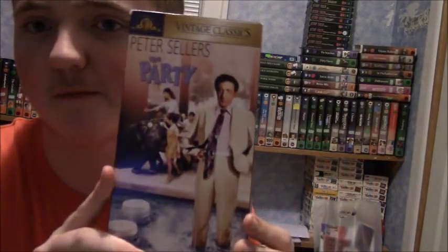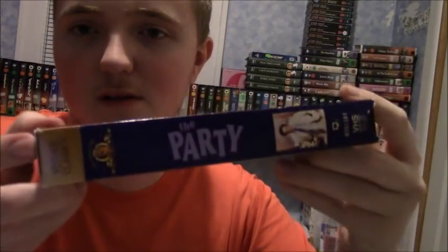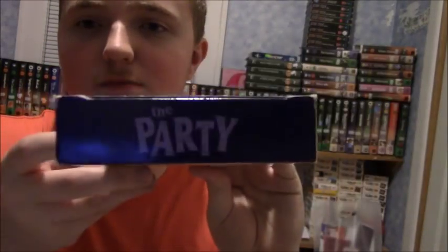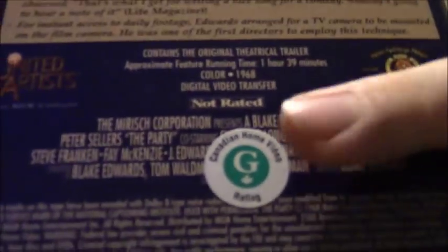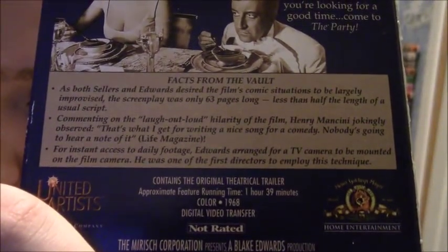The last VHS I got is another Vintage Classics tape. This one being from the MGM Vintage Classics collection. Yep, I finally got the MGM Vintage Classics VHS of this film. This is a Canadian copy, as you can see right there. 1968 film. If you want to read the facts in the vault, just pause the video right now and read them.